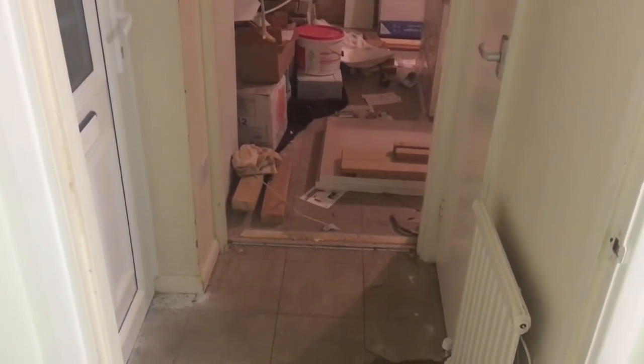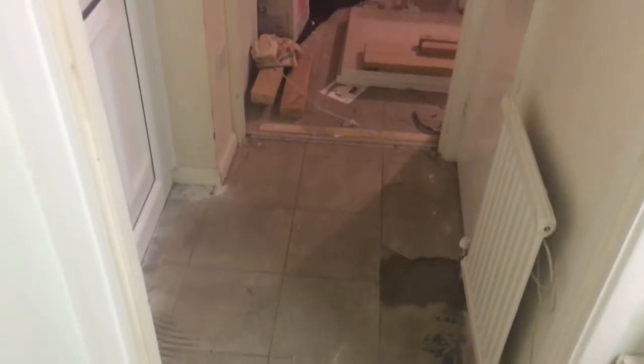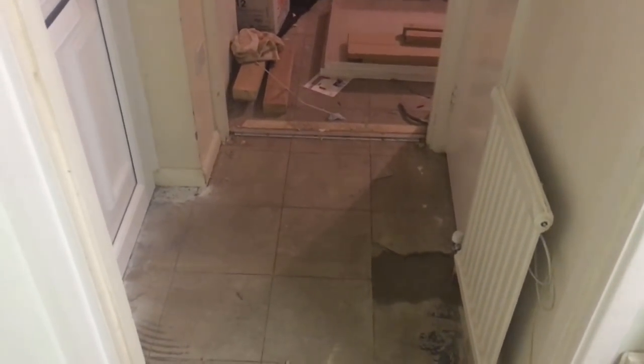You will be able to see that the entrance to the living room looks a little bit bare, and the entrance to the kitchen looks a little bit bare, as we have removed the doors. The doors are a little bit inconvenient when you are moving a lot of stuff in and out of the house.